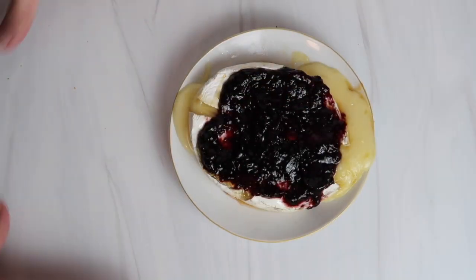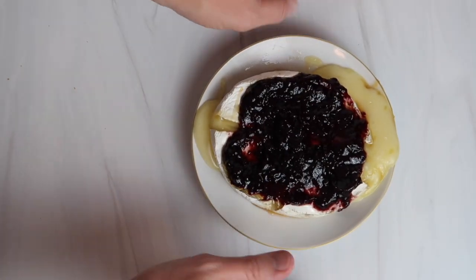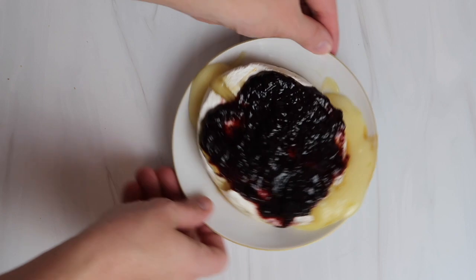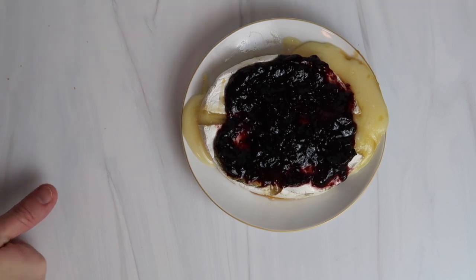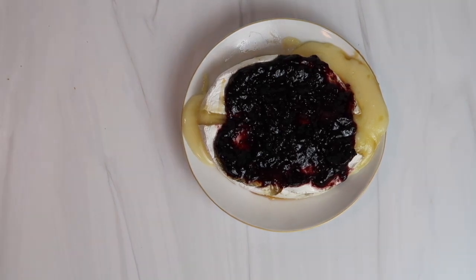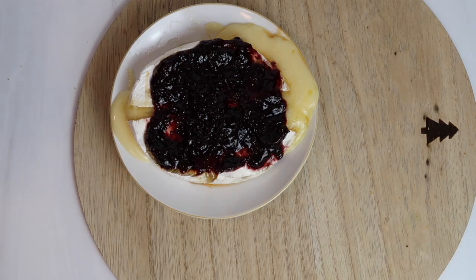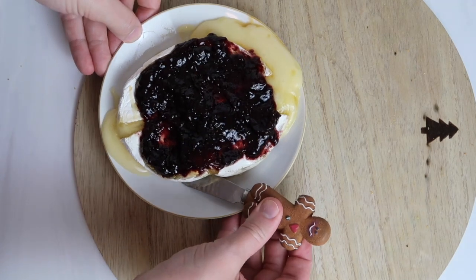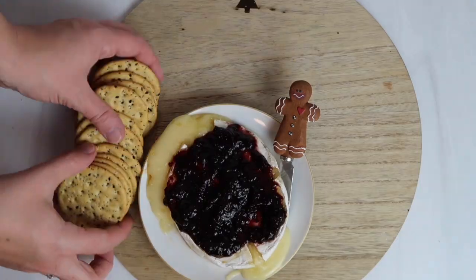You can design your whole board. Have this on the board with the plate empty, and then right before your guests come, take the plate off, put your brie in the oven, plop it on, and you are good to go. So let's get our board and get started. Start with this, so it has a little home, and then I have this very cute gingerbread knife I can slip in there. Let's get decorating.